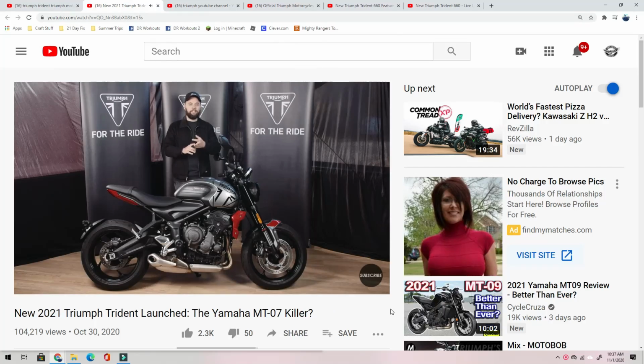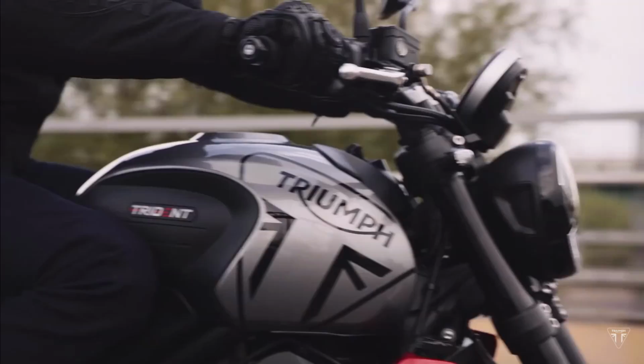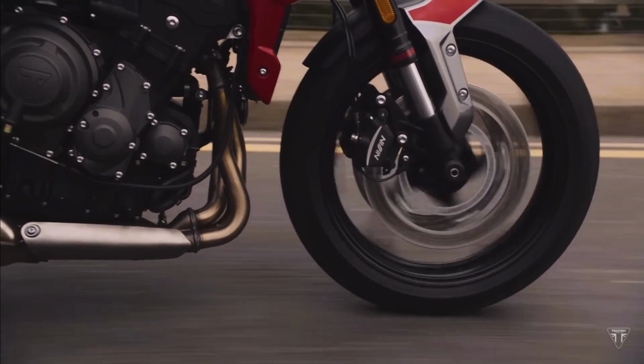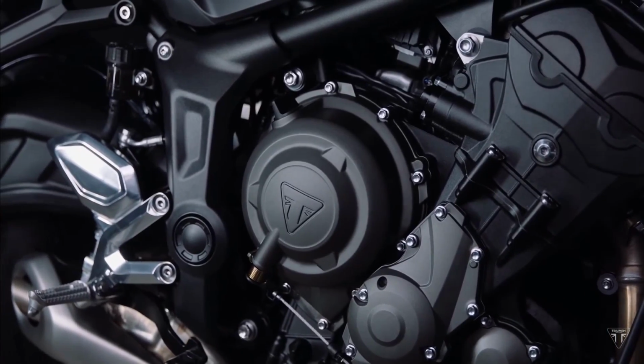Now, I've never gone out and purchased a motorcycle brand new. However, this bike could change that. There's two things I'm super excited about with it. One is going to be the price point, comes in at just under $8,000 US. And then number two, the fact that it's an inline 3-cylinder engine. So let's talk price point. At 8,000 bucks, it's right there in line with your MT-07, XSR 700, the Kawasaki Z650, Honda 650 as well. So price point is right there.